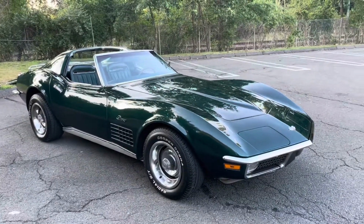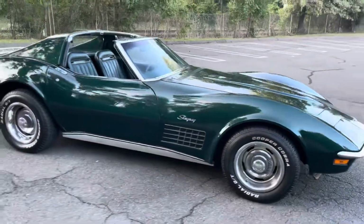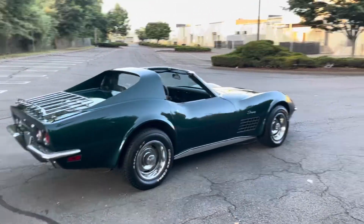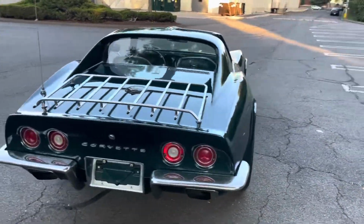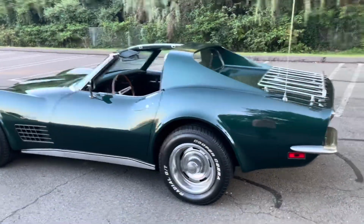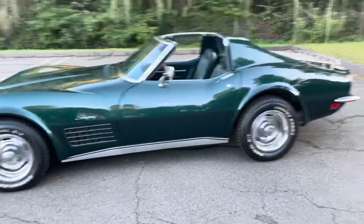And as you can see, the finish is just unbelievable. You could see the greenish, it's like a greenish blue. And it has the matching greenish blue interior. We put new carpeting in it. We had the seats redone to the original look. We had new brakes, new tires. The whole undercarriage has been updated.